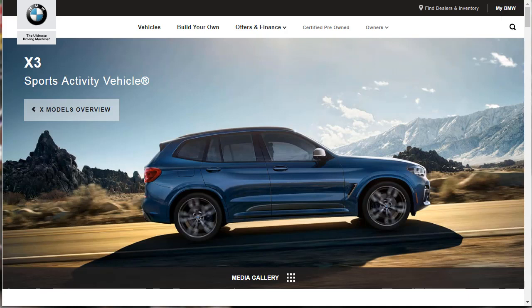So I'm not sure what equivalent Mercedes I'm going to do. When I say equivalent, I'm kind of looking at pricing. Because the top tier Ascent is basically $50,000. Can we get an X3 for that? I don't know.